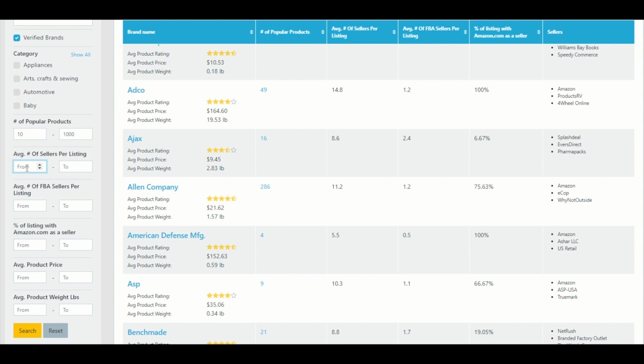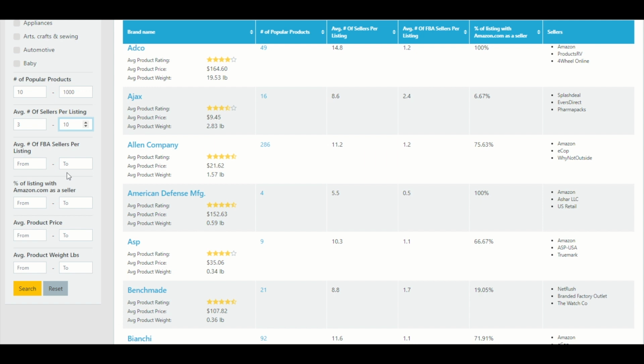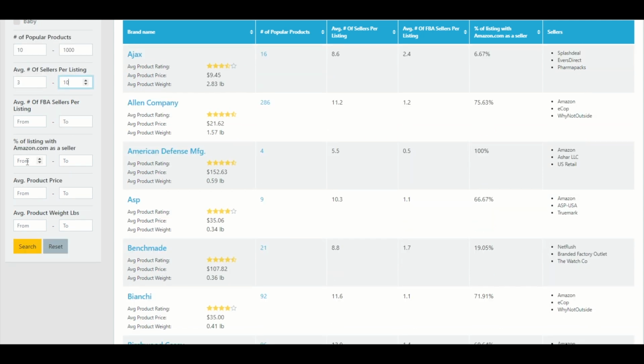I'm going to set the average number of sellers per listing between 3 and 10. What this does is it weeds out the private label sellers that I couldn't sell on their listing, and then on the higher end, it eliminates listings that have way too much competition. I'm going to set the average percentage of Amazon as a seller between 0 and 40% because we want to try to avoid competing with Amazon where possible.